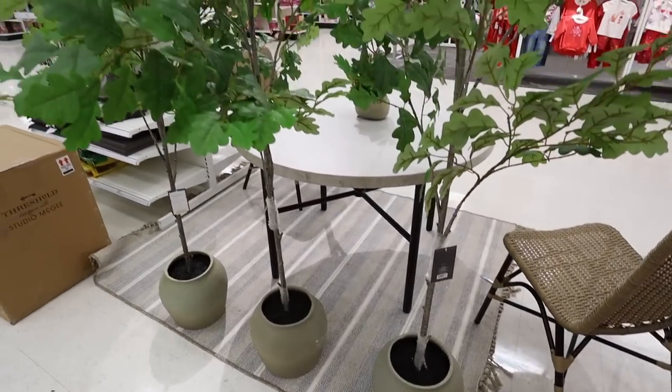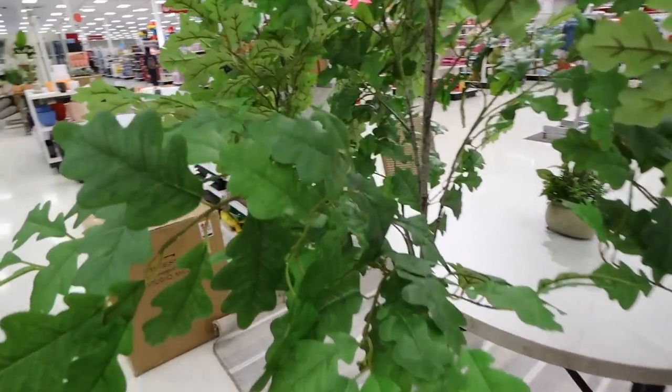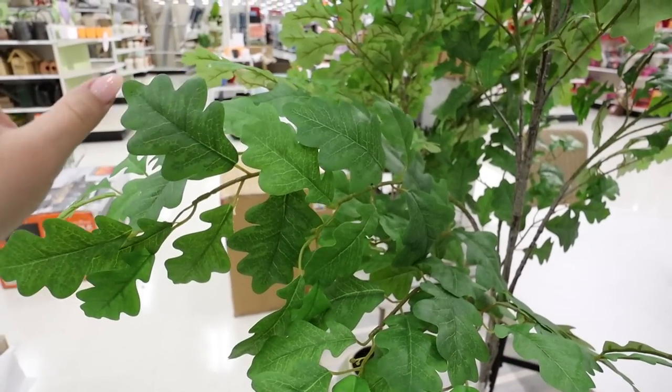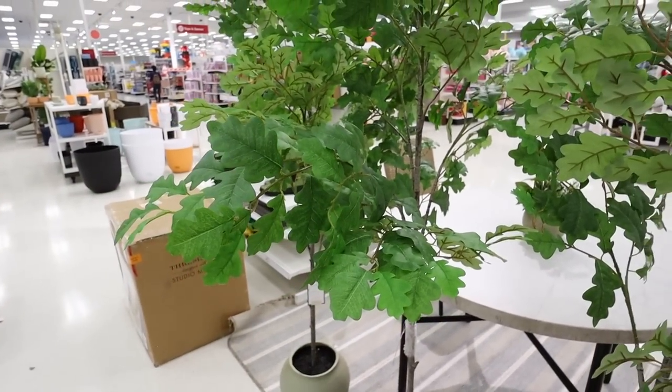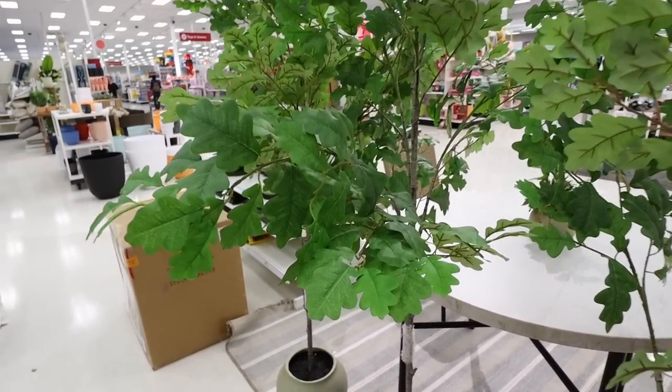Studio McGee has this new faux oak tree. I really like the leaves on here. They're definitely a lot more realistic colored in real life. My camera just kind of makes everything look a little bit more green.